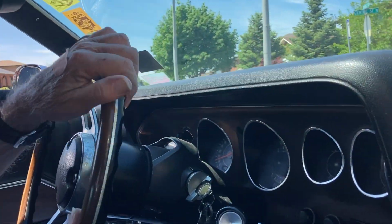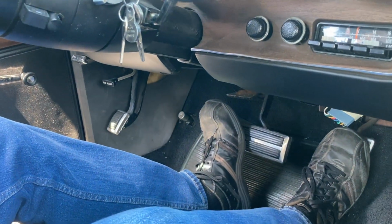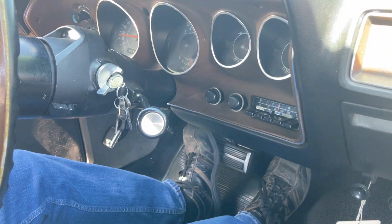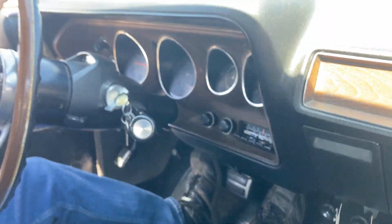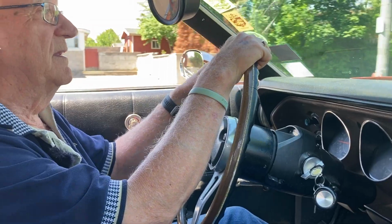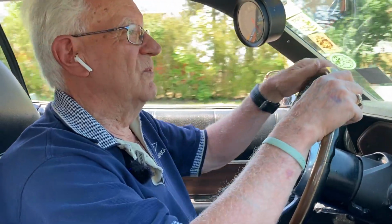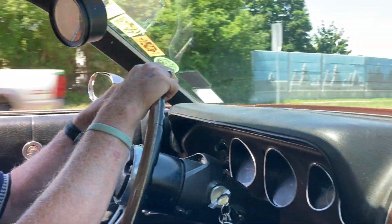Hey, Patrick, I just noticed you drive with two feet. I do. That's from racing. Is that right? Just force of habit, isn't it? Yep. So you said you used to race this beast as well. I did. More than the 68? Oh, years and years and years. Why this one? Well, because the other one was put back together. Ah, yes. Because the engine was in the trunk.